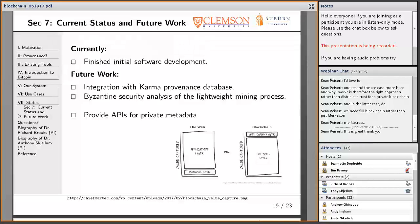Another thing is to do a security analysis of the lightweight mining process. It would also be useful to do the same sort of security analysis of the Bitcoin mining process. Currently, the literature that I've seen pretty much says it seems to work and it's practical, but there isn't really a convincing explanation. It's like the old joke: it works well in practice, but how does it work in theory? People haven't been able to steal money from it, so it seems to work pretty well, but there hasn't really been a rigorous explanation of the details as to why this part works.